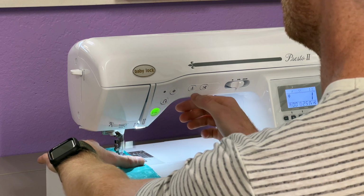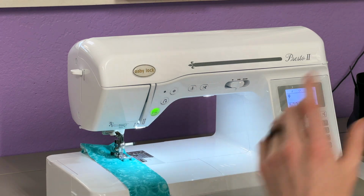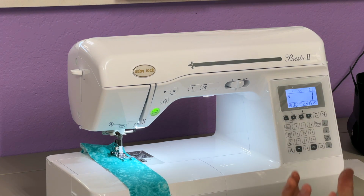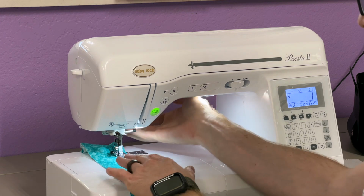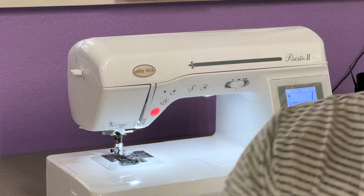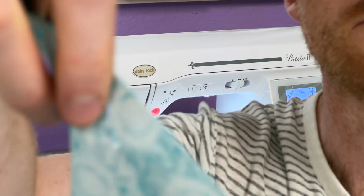No problem. I can hit that reverse or reinforcement stitch to perform that function, so it's done the same thing in the beginning as it has at the end of my stitch. And it's cut the threads so it's ready to be pulled out. And there it is, going through all those layers.